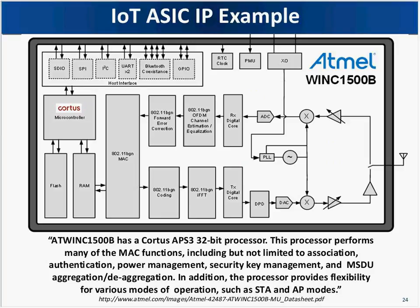So in this slide, we've got an example of a real IoT product from Atmel. It's the WINC1500. And this is a very low power IoT controller using Wi-Fi for connectivity. It's got a lot of functionality and provides a lot of flexibility in operating modes. It's a general purpose part.